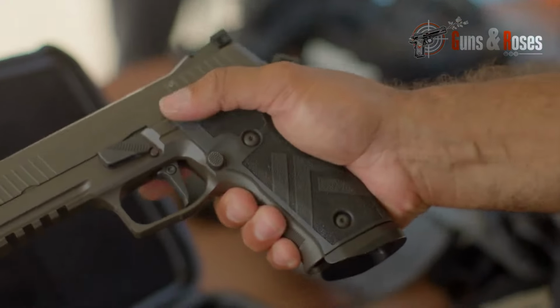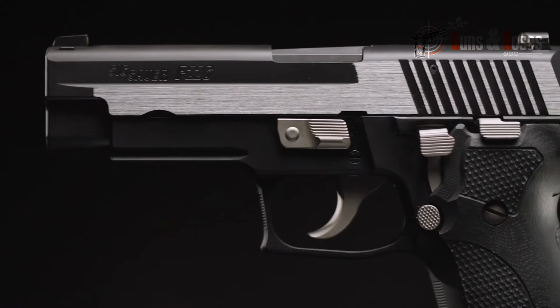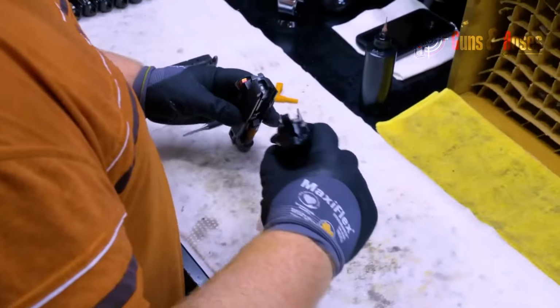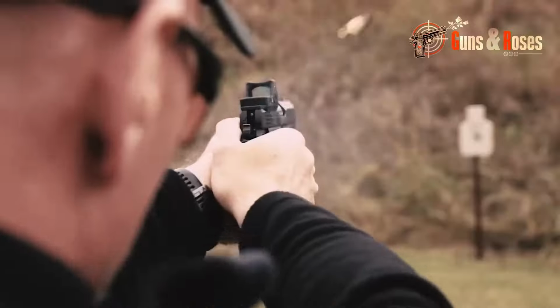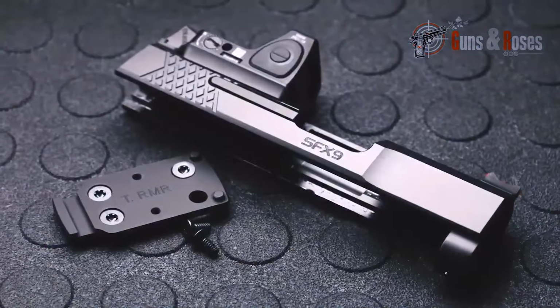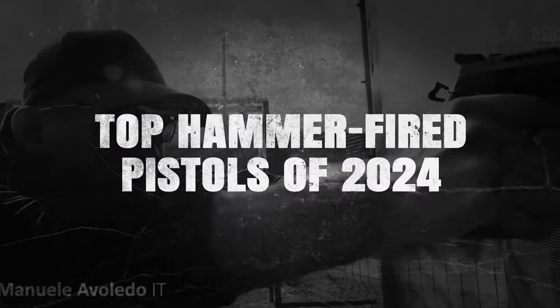If you picked hammer-fired pistols, you're well on your way to making informed decisions. Pistols are made to fire in different ways. It could be through utilizing a hammer system or a striker system. However, both systems work effectively. Based on personal preferences, some people would go for a hammer-fired pistol, although striker-fired pistols are pretty good too. And in this video, we'll show you the 6 best hammer-fired pistols in 2024.